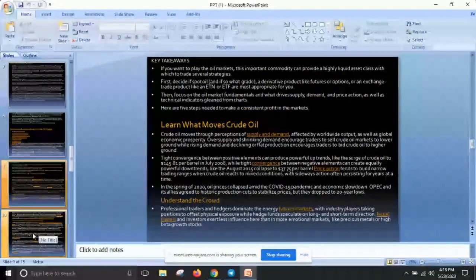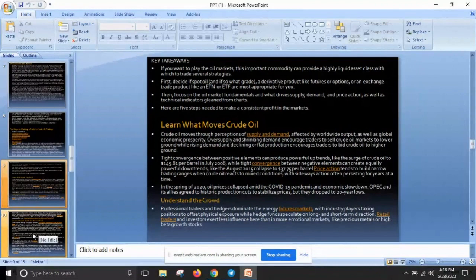Now, understanding crude oil, professional traders and hedge funds dominate the energy futures market, with industry players taking positions to offset physical exposure while hedge funds speculate on long and short term direction. Retail traders and investors exert less influence here than in more emotional markets like precious metals or high beta growth stocks.